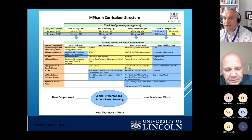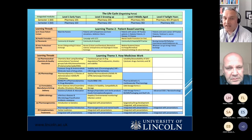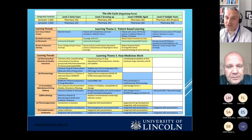We study various disease states that are particular to those year levels, but we still have the sciences threaded through. So sciences like pharmaceutical chemistry, pharmacology, microbiology, and pharmaceutics are threaded across the curriculum as well.